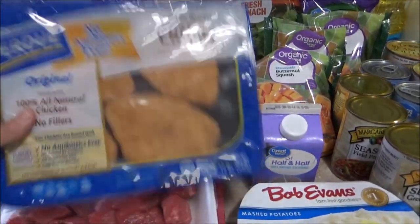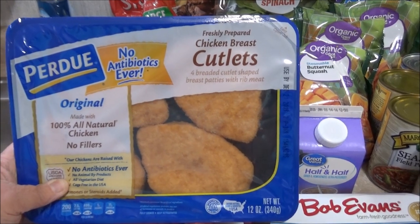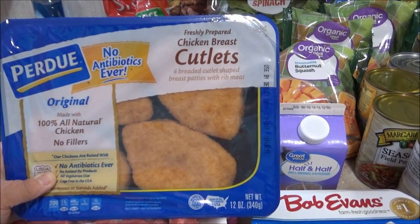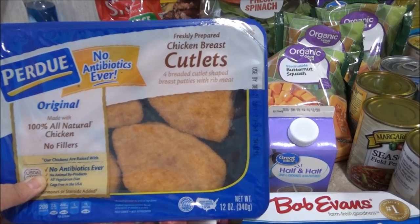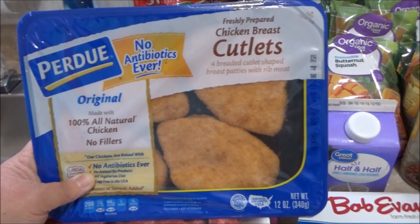I picked up these Purdue cutlets. These are actually really good. Me and my husband had these one day. I just cooked them on the stove, and we just dipped them in a little bit of ketchup and ate them for lunch, and they were really good. So I got some more of those.